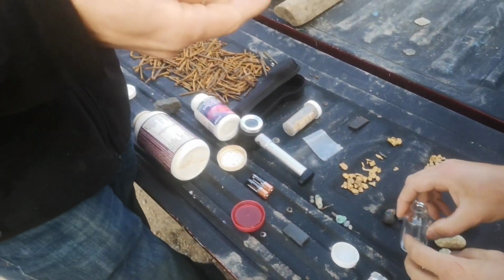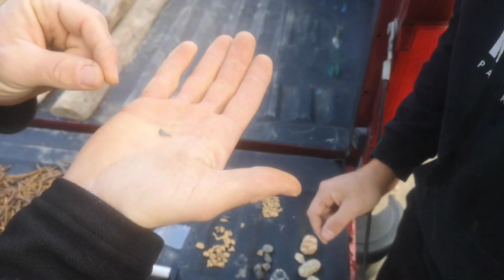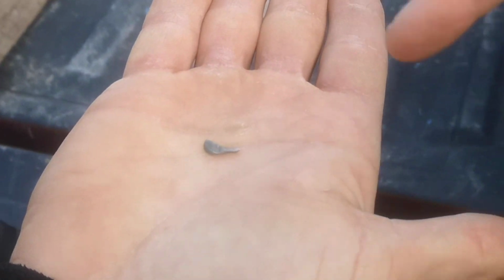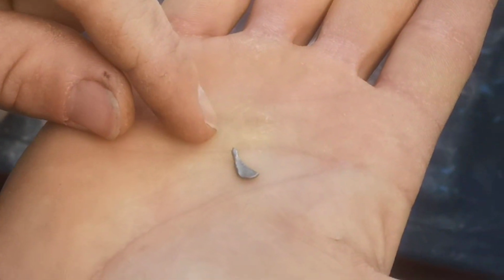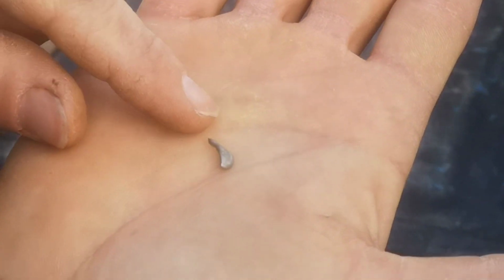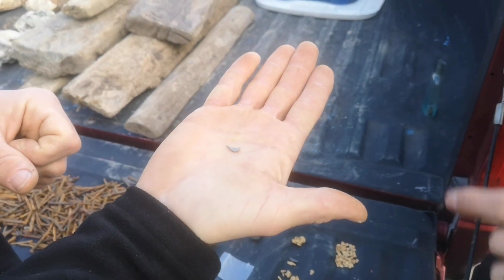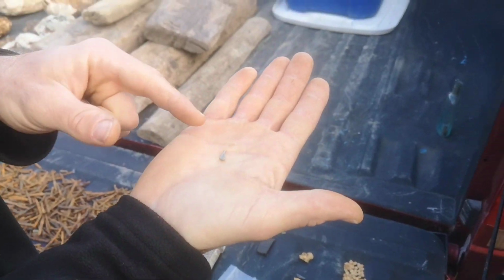This here is a nugget that is, again, probably silver, platinum, or palladium. It kind of looks like a golf club head, because it's curved. Yeah, kind of does look like a wedge. Platinum is so dark, is it not? No, I don't really know.